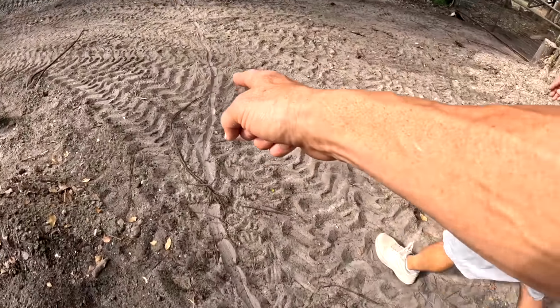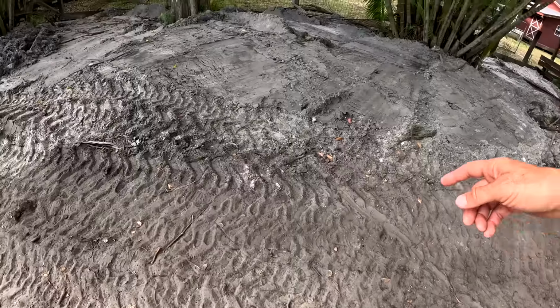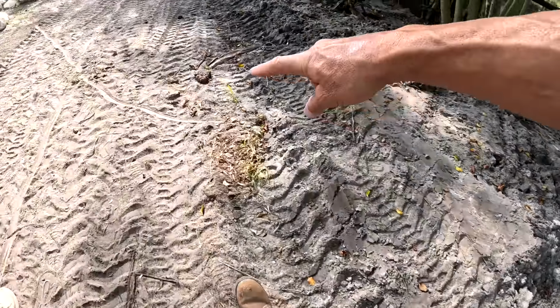It crosses back over. It went over here. I mean, this guy was motoring around last night. And then we do a swoop. Yeah, we do a swooper. But look at this.